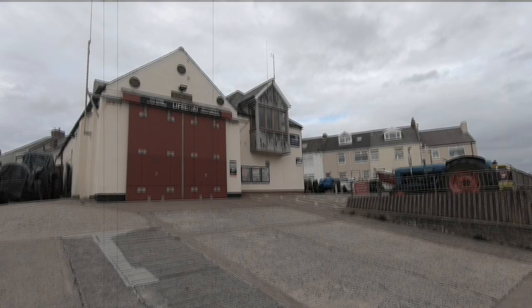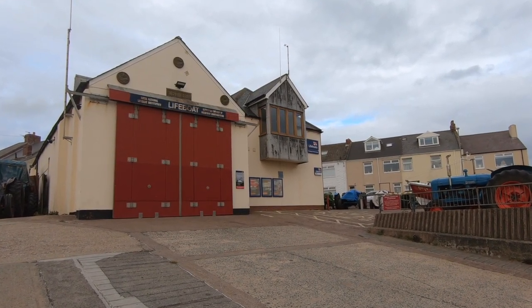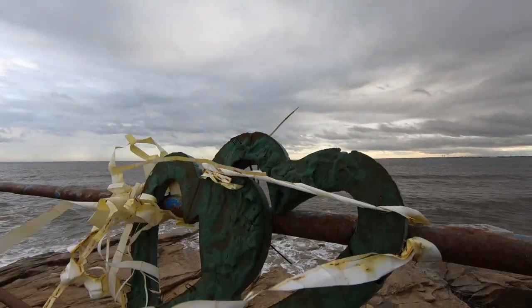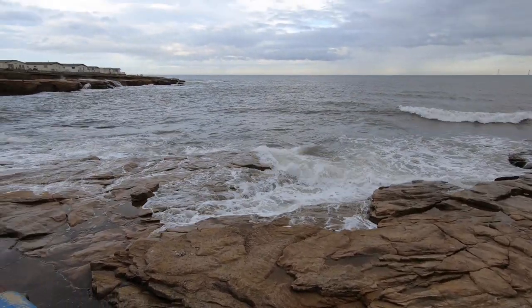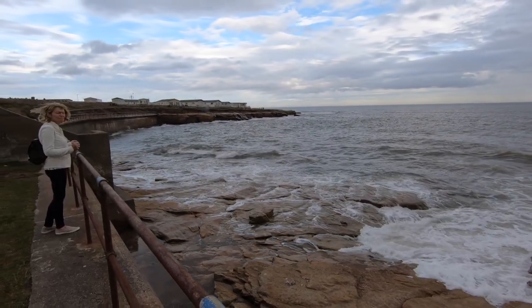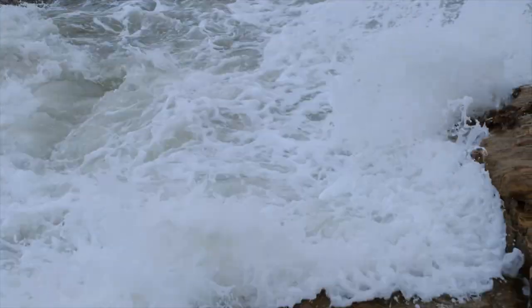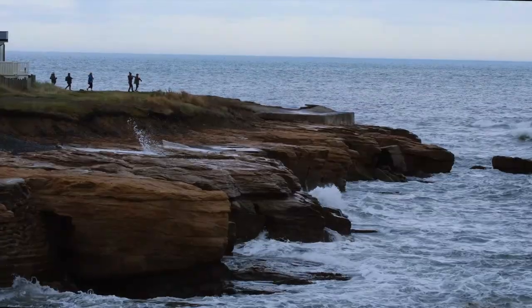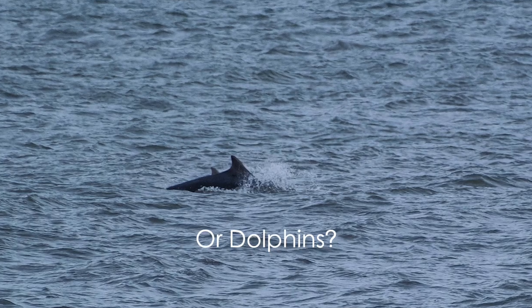Newbiggin's lifeboat station dates from 1851 and is the oldest operational station in the UK, with 16 gallantry awards. Wow. Seeing folk out on the rocks with cameras, we take a closer look and I get a reasonable shot of a dolphin.